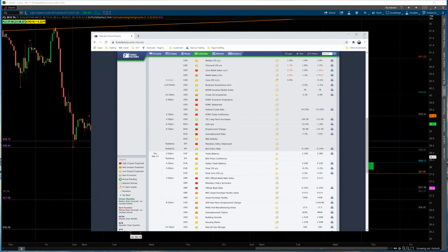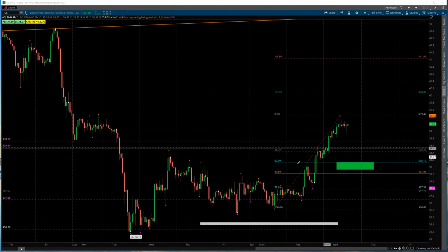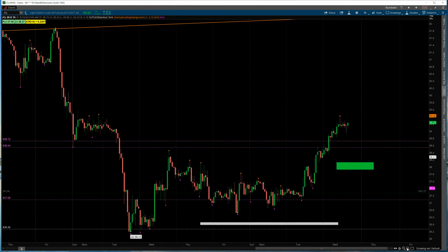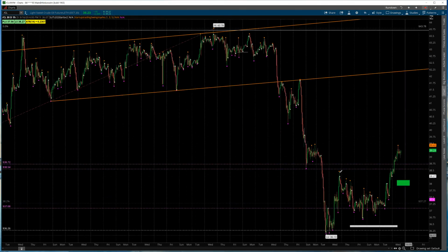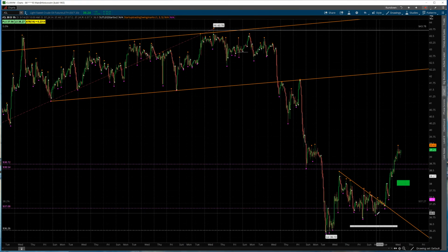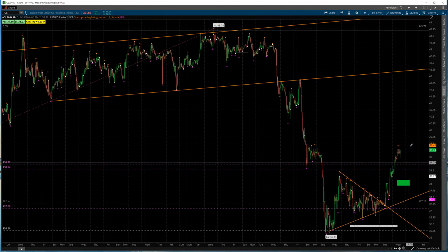I've titled this video, Oil is on the Move, and I want to show you guys what that really looks like. Now, oil's been in this very tight consolidation, this wedge, and broke out on the prior day. You had this triangle wedge looking thing, whatever you want to call it, doesn't matter to me, and we broke out of that and we've been ripping since.